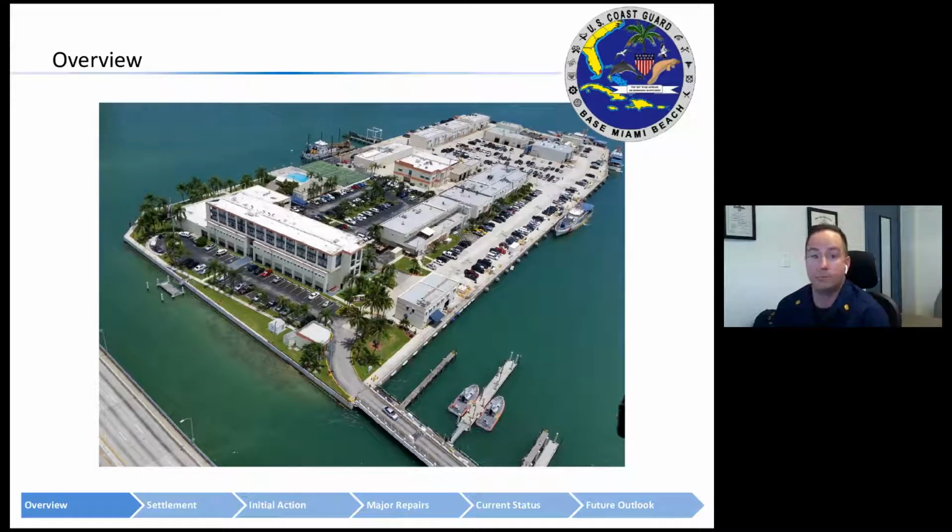That bridge supports a myriad of operations that occur on board Base Miami Beach. We have search and rescue and law enforcement operations that are conducted by the ships and the station boats, as well as general operations coordination that's run by the command center.